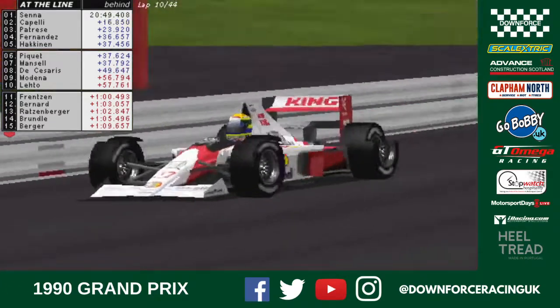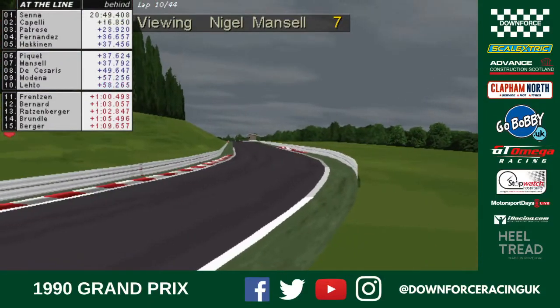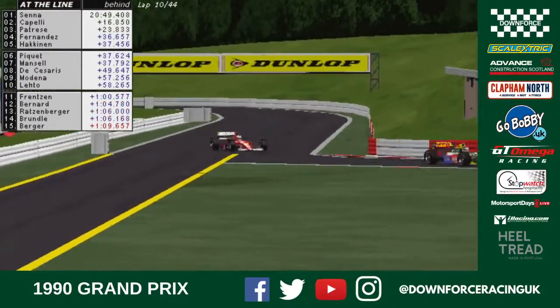But Senna leads in the McLaren. Capelli second, Patrese third, Fernandez is fourth, Hakkinen is fifth, Piquet is sixth in the Benetton ahead of Nigel Mansell's Ferrari. De Cesaris in the Lotus is in 8th place. Modena in the Ferrari is back into 9th place.